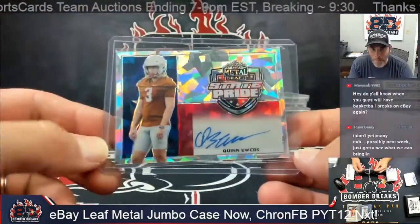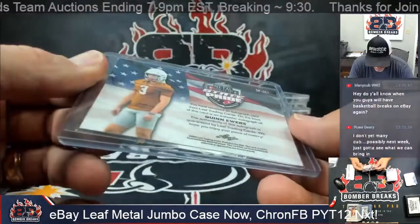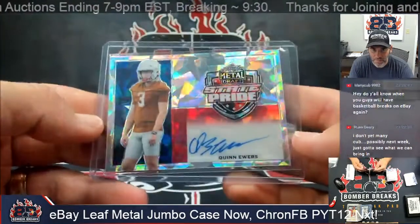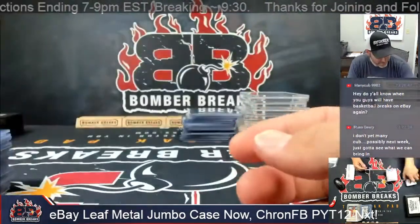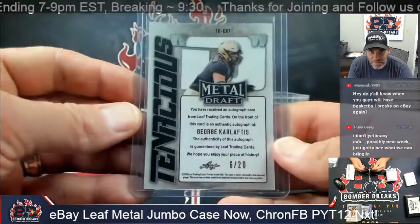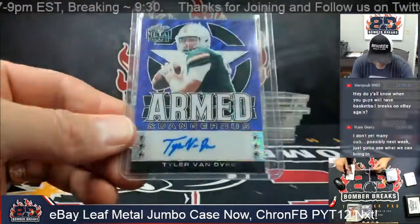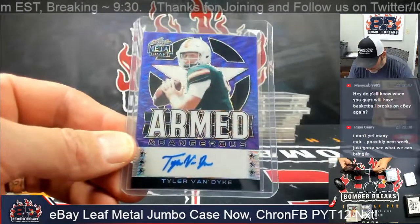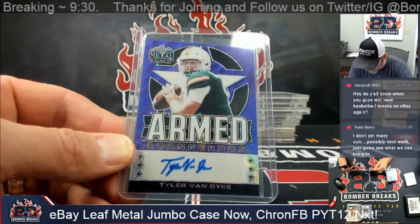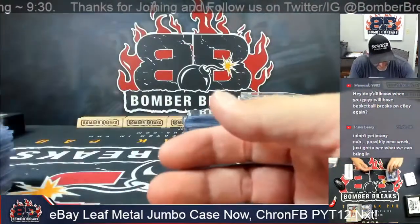Quinn Ewers, boom, State Pride, that's another Texas Longhorn. 15 out of 25 on the Quinn. Neat card, man, that's nice. All right, Karlaftis Chiefs, Tenacious D, 6 of 20. Tyler Van Dyke, he's in college, dang it. Come on, I think he is the Miami quarterback. Yeah, the Miami Hurricanes. 17 of 20.